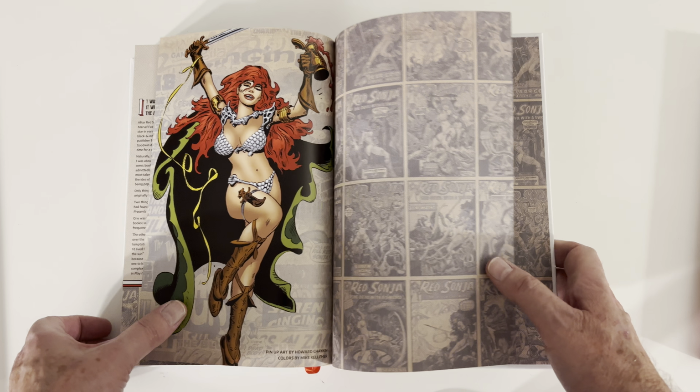So you can see why people were excited, because there's a lot of great art in here. Frank Thorne. Bruce Jones is the writer. Frank Thorne is the artist. Sonja going up against Conan. She's a badass. I will say that for Red Sonia. Let's see. Do we have any page breaks here? Oh, there are numbers here at the bottom. That helps. I always like that.